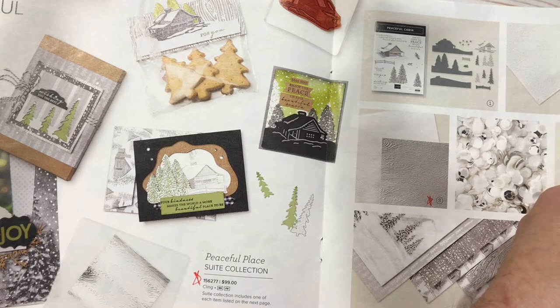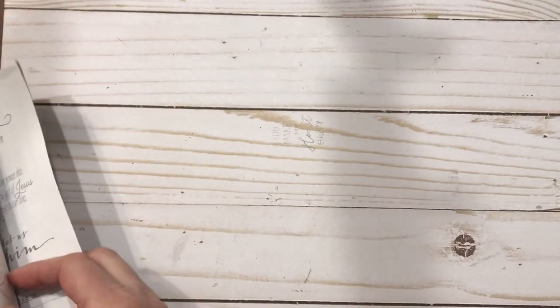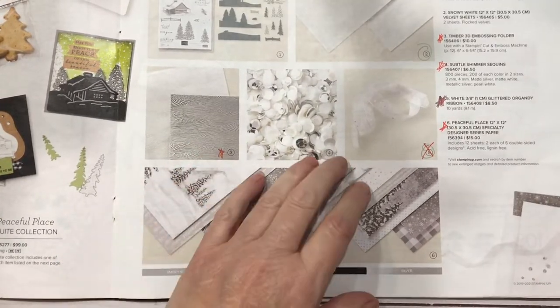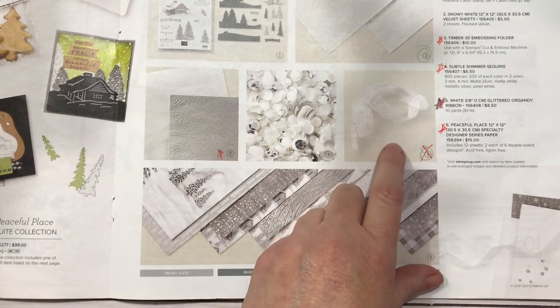I'm stuck here. There's supposed to be another one in here. Page 37. Where did I miss it? My fingers just do not work the way they used to. The embossing folder, Timberwood's embossing folder. The white glittery organdy ribbon is carrying over.